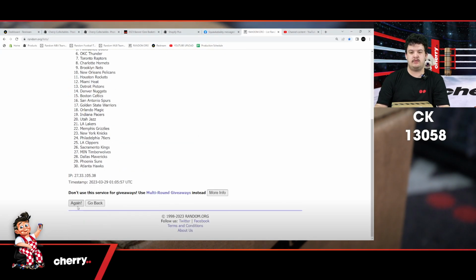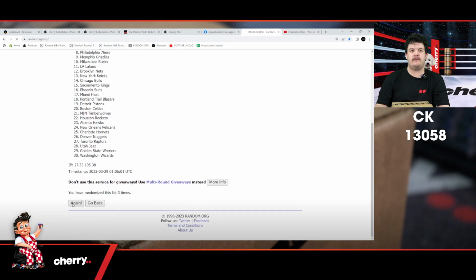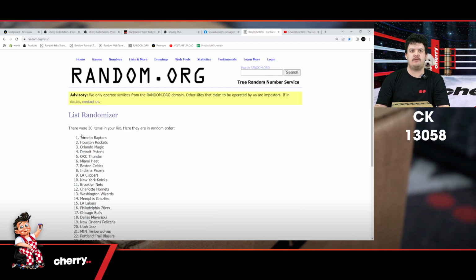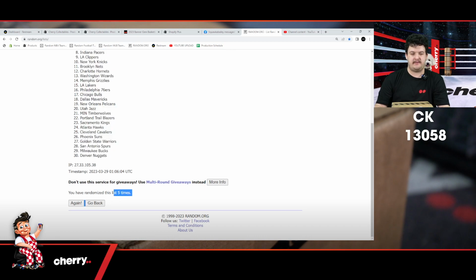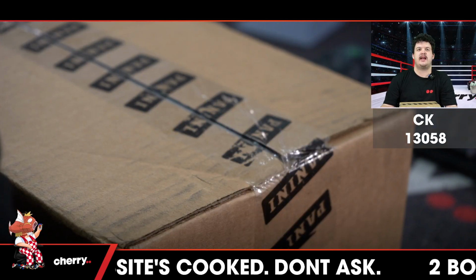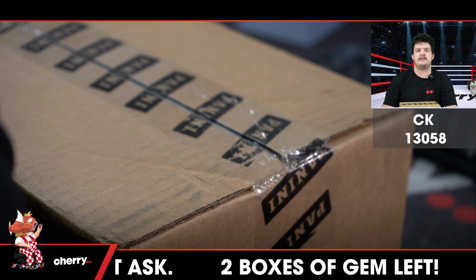One. Two. Oh, boy. Three. Four. And five. Top is Raptors all the way down to the Nuggets. That is five times. Get rid of it. Drop it in exactly where you picked up your spots. For 13058.